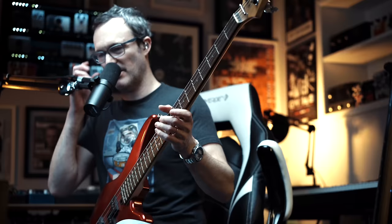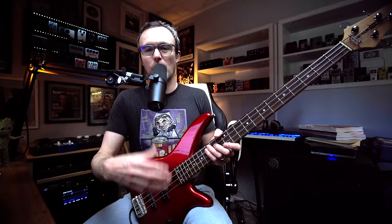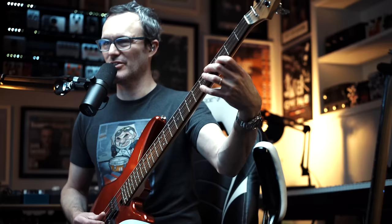I think these strings have been on since she bought it. They're rusty in places. The poles of the pickups are rusty in places. It hasn't been taken care of that much. Not to say she doesn't take care of instruments. I'm just saying this bass has sat for a very long time and been moved from house to house. When we've moved, it's not exactly on the roster these days in terms of a bass that gets used a lot.